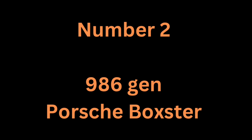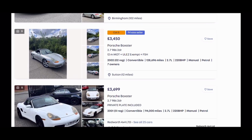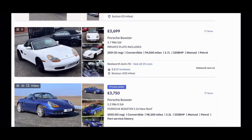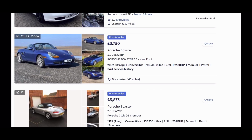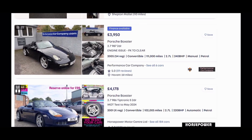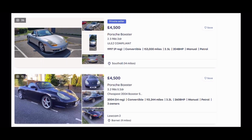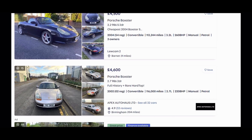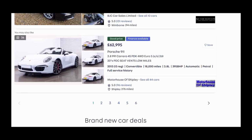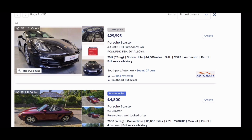Now we move on to another fried egg headlight Porsche. This time it's the 986 Boxster. Again, the listings we're looking at here are Tiptronic and can be high mileage, but they start from £3,000 and go up to around under £10,000. You'd probably pick up quite a good one. And this is the cheapest entry point into the Porsche lineup at the moment.